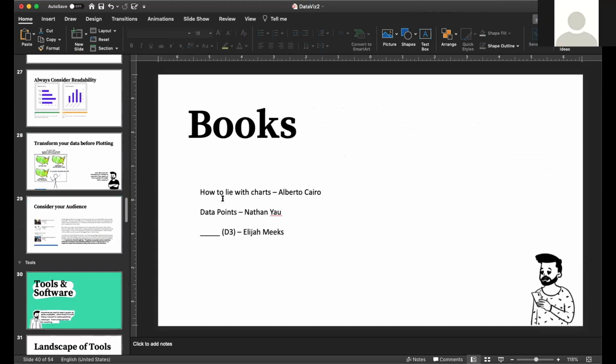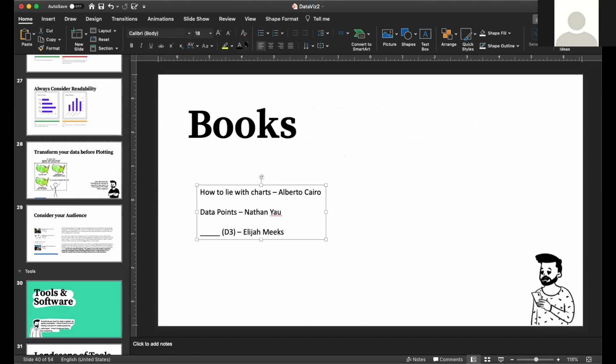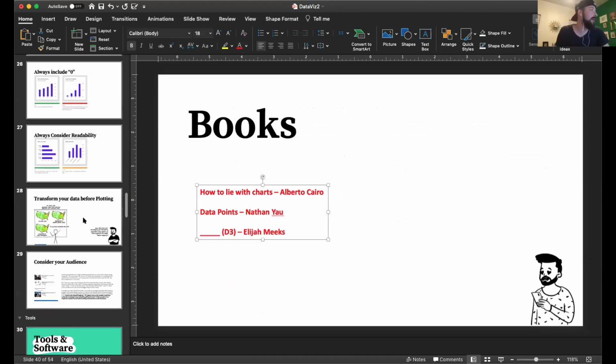Sure, I guess I got another question. So how do you typically start off doing exploratory data analysis with visualization? That's a good question. I use tools that are familiar and comfortable to me. So let's go back to the spectrum.